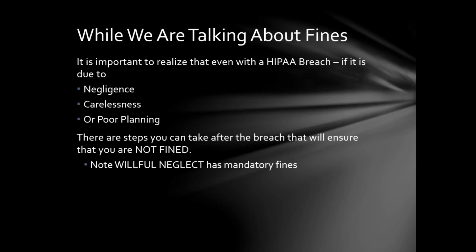Now, when we talk about the fines, as I said, should you be in willful neglect, there are fines that are required. You want to make sure that you're not there. For HIPAA breaches due to negligence, carelessness, or poor planning, as long as you have done a good faith effort, mistakes happen, things go wrong, you have that get out of jail free card.